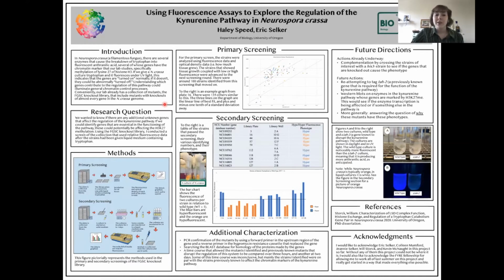The reason why we're interested in this pathway in the first place is because it is affected by methylation of lysine 27 on histone 3, or H3K27 methylation, which is a more general chromatin control mechanism. The aim of my research is to identify any additional unknown genes that affect the regulation of this pathway. Theoretically, the genes that I identify could either be specifically affecting the pathway, which would be interesting in itself, or they could be affecting the H3K27 methylation, which would have greater implications for more general chromatin control.